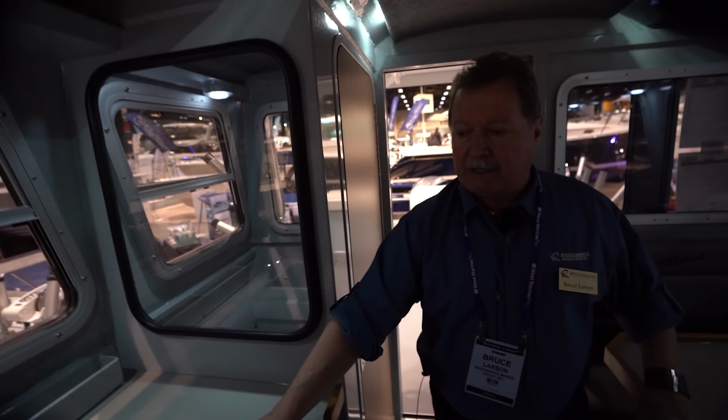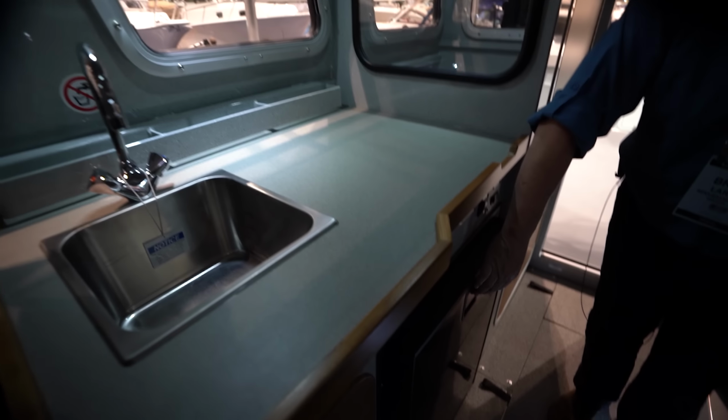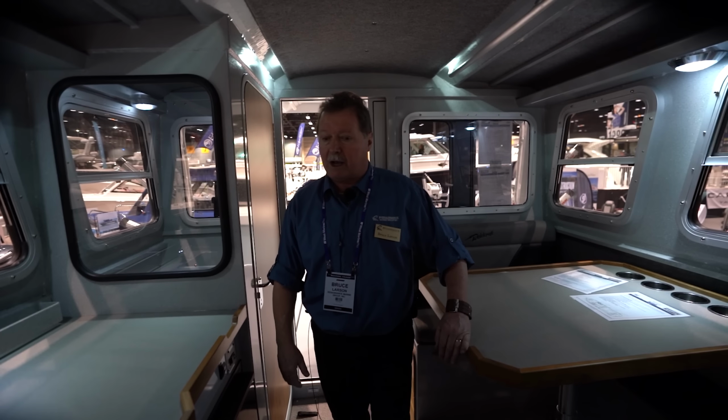The galley setup, it can accept a cooktop. They didn't put one in this one, with the sink and refrigerator. The hot water system feeds into the sink as well.